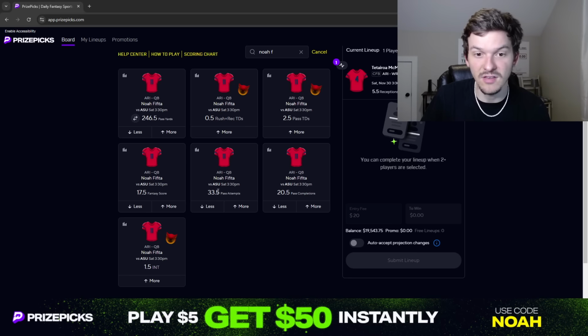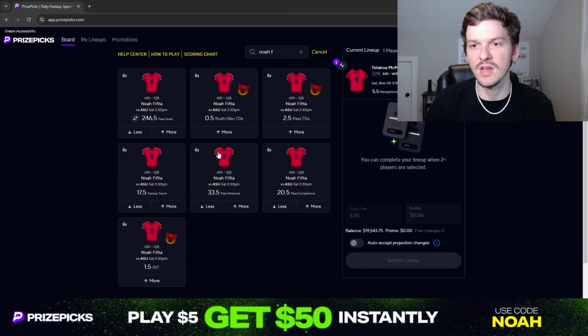Fafita's pass attempts line is set at 33.5 on Saturday, so clearly the sportsbooks are expecting him to throw the ball close to 30, if not over 30 times here. So I do like this play quite a bit. Tet McMillan, going to take him for more than 5.5 receptions.